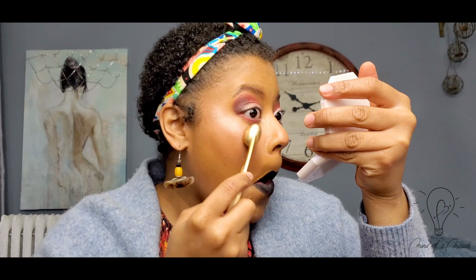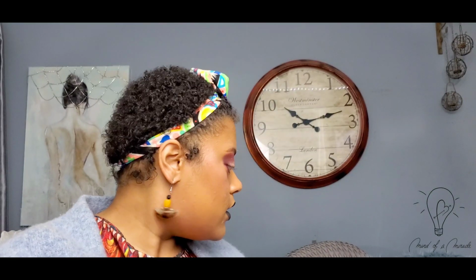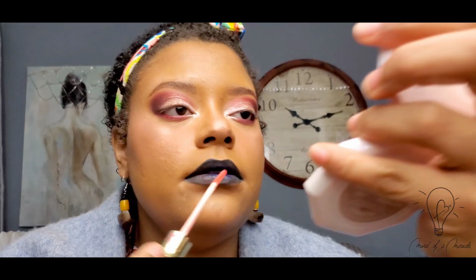Perfect. Look, you see that glow, fam? Huh? You see that glow? I'm gonna tap a couple of bits of this purple in the center, just like so, just for an attempt. And then I'm using this Jeffree Star, the gloss, in the color something peach something.